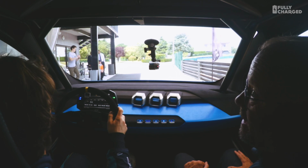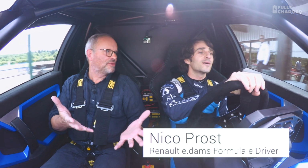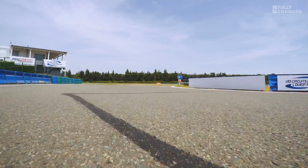Yes. Here we go. Yeah, there we go. First over the top. So is this genuinely the first time you've driven it? You said 10 meters before? That was the quickest I went actually, like 5 kilometers.